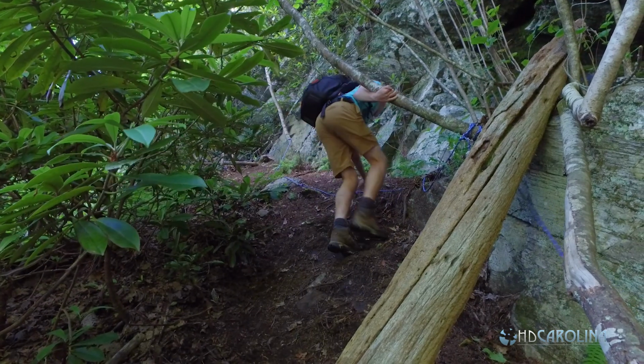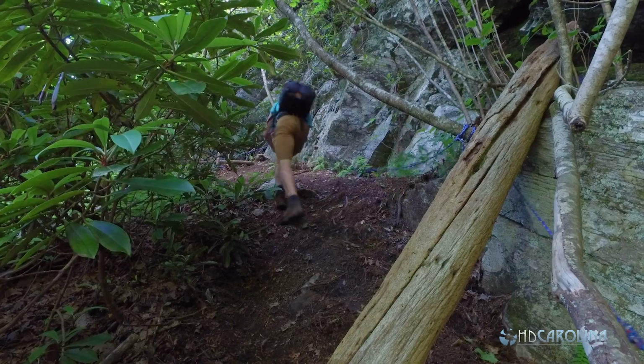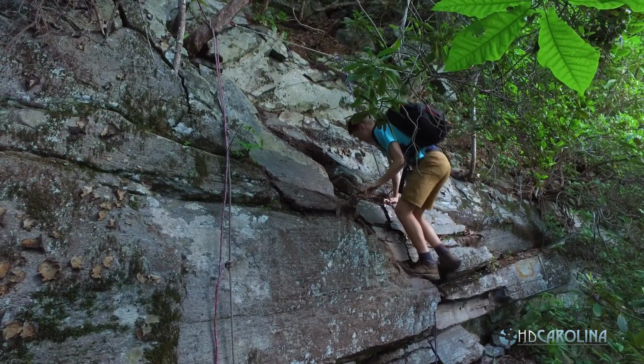This is an out and back hike, so you will need to hike up the same path back to the parkway. Be safe and take your time as you ascend the steep sections of the trail.